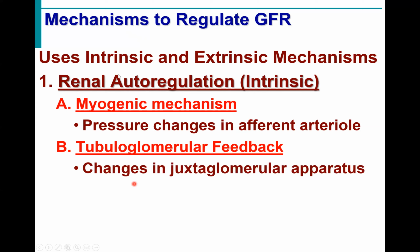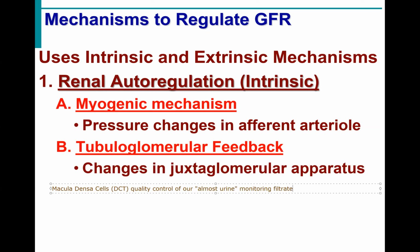Remember, this one is where we were talking, and I'll just write it here because I think we did a good job of describing this in the last class. But again, the take-home message is we have those macula densa cells that are in the distal convoluted tubule. And again, they are doing that quality control of our almost urine. Right, so they are checking the condition of our filtrate to see if it is being over or under processed.